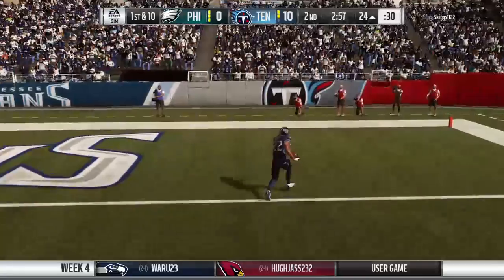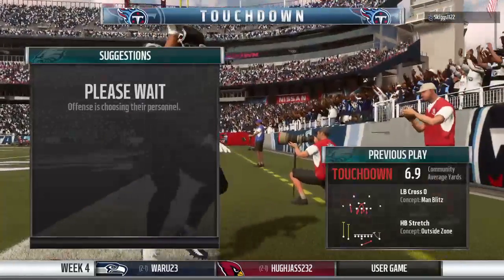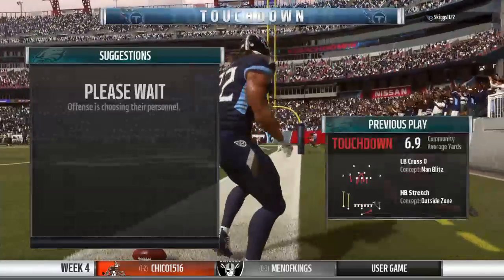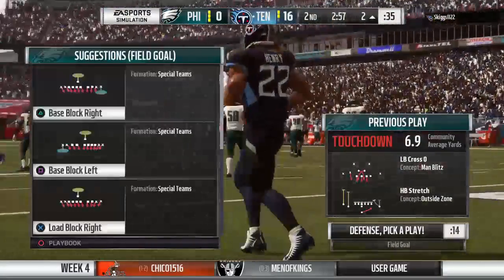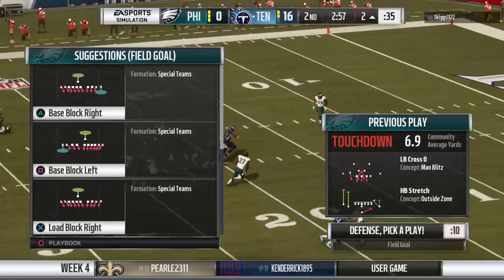He's to the 10. And he will score. Touchdown, Titans. Derrick Henry, his 6th touchdown of the season. And the Titans are going to add on to their lead.